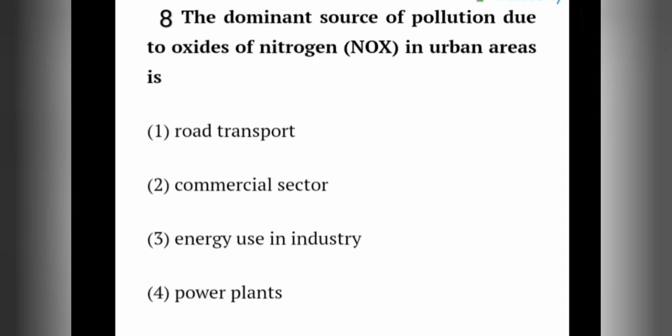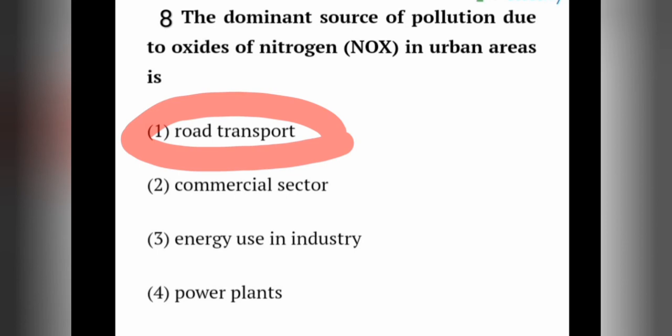Moving on to the 8th question. The dominant source of pollution due to oxides of nitrogen, that is NOx, in urban areas is which sector? Road transport, commercial sector, energy use in industry, or the power plants? So here the correct answer will be road transport. The road transport sector is the dominant source for releasing nitrogen oxides into the atmosphere. And we know nitrogen oxides are also one of the major reactants in forming acid rain.